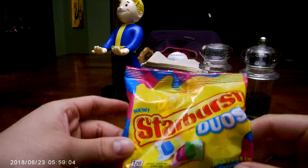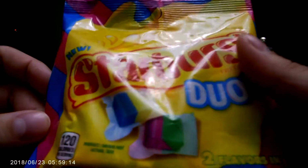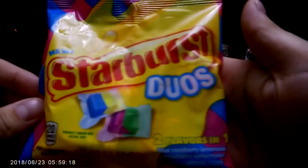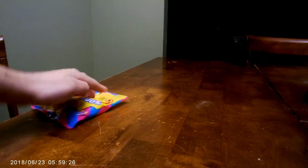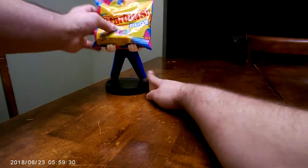You can't see my face because my face is a Starburst duo, okay? Look at this. They're so colorful. Like, there's a blue and yellow one, and there's a green and purple one. That one looks pretty cool. Two flavors in one, see? I hope you see that. It might not be the best. See this? You can still see this, right? Yeah. Ta-da!